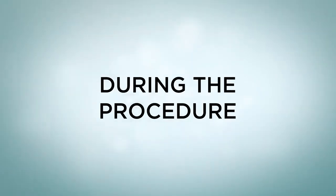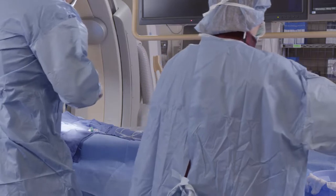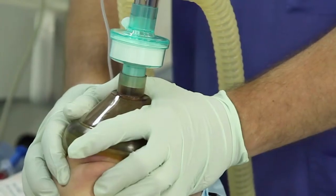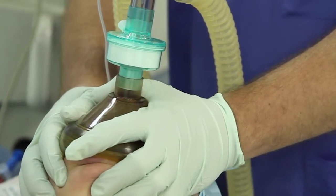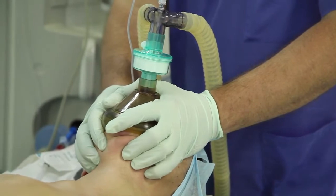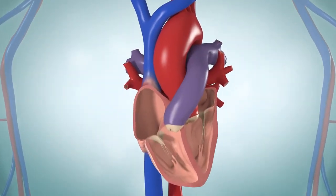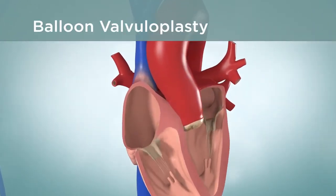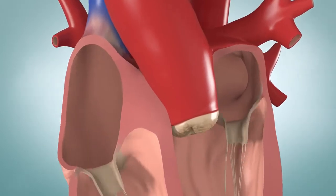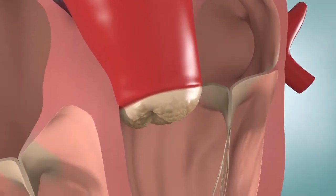During the procedure. The exact procedure you undergo for a damaged valve depends on the nature and extent of your damage. You will first receive anesthesia, so you will not feel any pain. The type and amount of anesthesia you receive depends on the procedure. If your valve is too narrow, your doctor may do a procedure called a balloon valvuloplasty. In some cases, the doctor may also do a transcatheter valve replacement. This is usually done for the aortic valve.